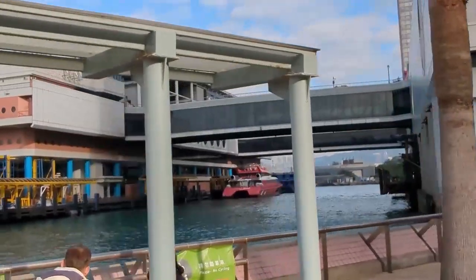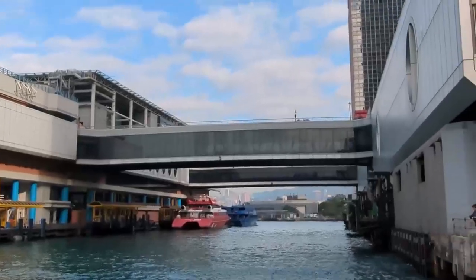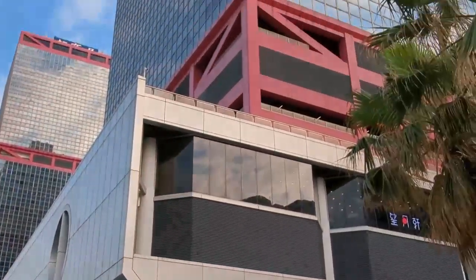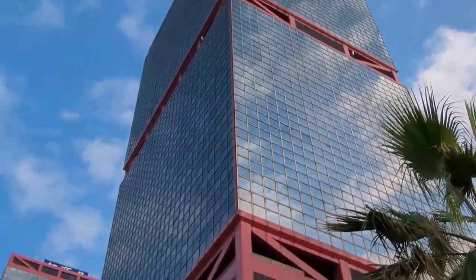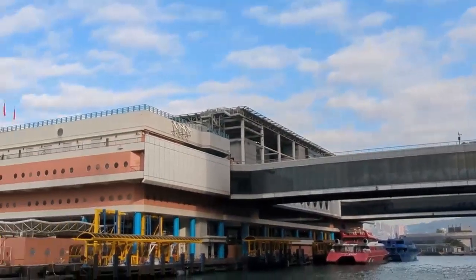The Hong Kong-Macau Ferry Terminal is a major transportation hub that connects Hong Kong to Macau. The terminal facilitates high-speed ferry services that transport passengers from Hong Kong to Macau. The journey is very convenient and fast. It typically takes around an hour.